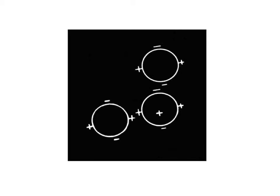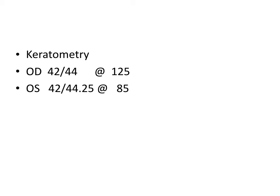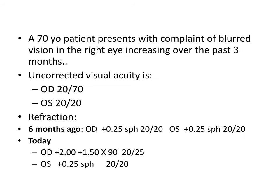So again, this shows the keratometry measurement in this case if the patient has corneal astigmatism, and this would be the keratometry measurement possibly if the patient had lenticular astigmatism. And if this is the case, then the astigmatism correction issue in this case can be ignored, which makes things much easier.